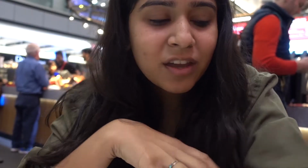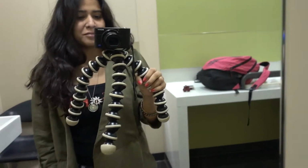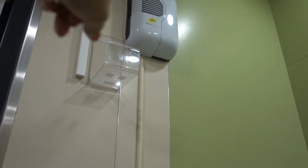I'm gonna straighten my hair at the airport because I still have 3 hours to my flight. So I'm literally in the baby diaper changing room just so I could straighten my hair. Taken out that plug point for this air freshener and put in my straightening plug, and I'm probably just gonna use that mirror to straighten my hair.